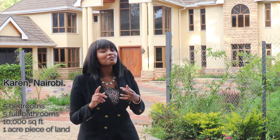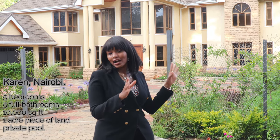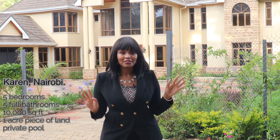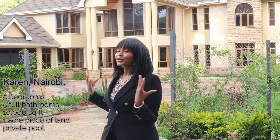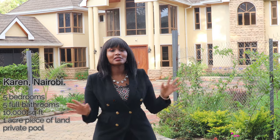The specs on the house are that it's 10,000 square feet of living space. We have a private pool, 5 bedrooms all en suite. We have a massive backyard, maybe the best I've ever seen, and I've seen a lot of backyards. We have some immaculate landscaping. I mean, the house is just to die for. So make sure you watch this video to the end.